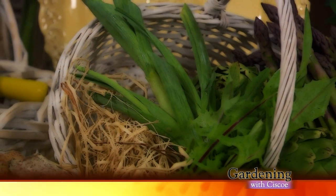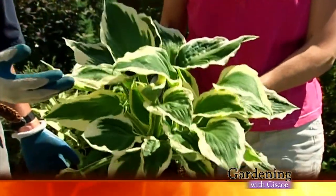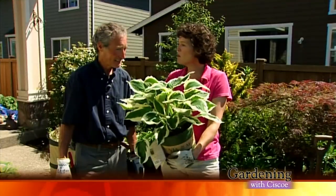This dish comes straight from the garden to your pasta plate. Eating your veggies should always be this fun. Plus, our plant pick is a spring classic you can't go wrong with.